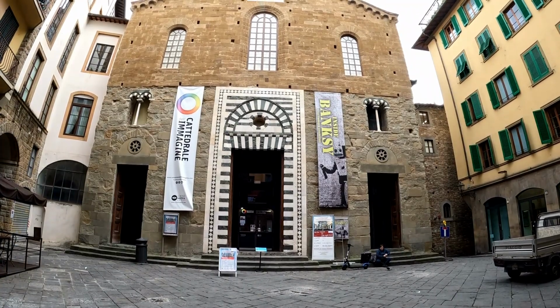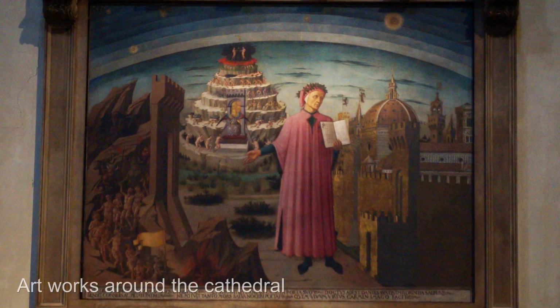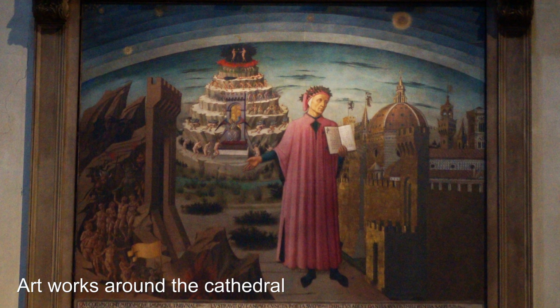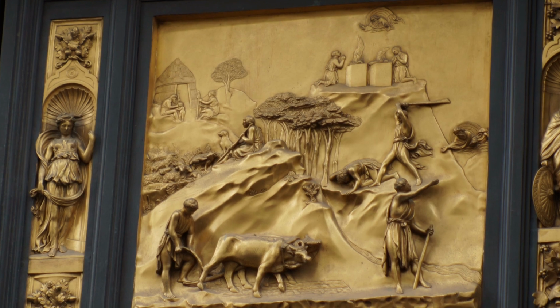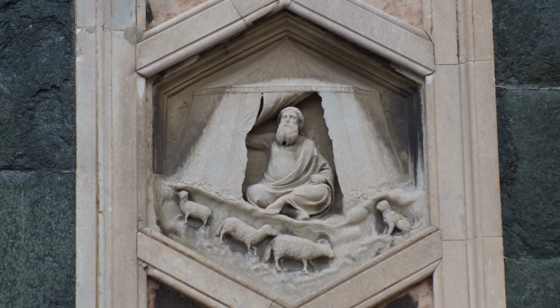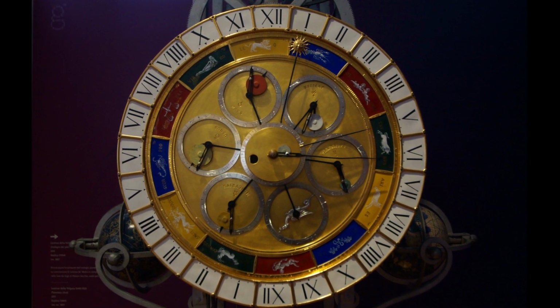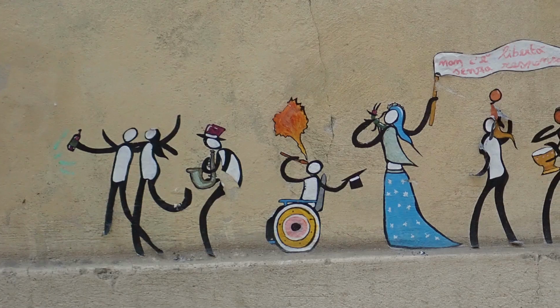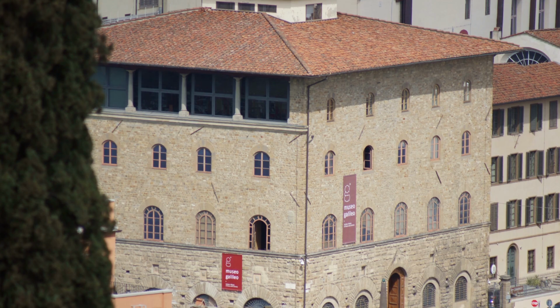One recommended one is the Uffizi Gallery. If you're interested, it's €12, and the ticket also gives you access to the National Archaeological Museum, also to the Museum of the Opificio delle Pietre Dure, if I've pronounced that correctly. Note though that these museums don't allow you to use selfie sticks or flashes, but they do allow photography. The same restriction applies to the Galileo Museum.